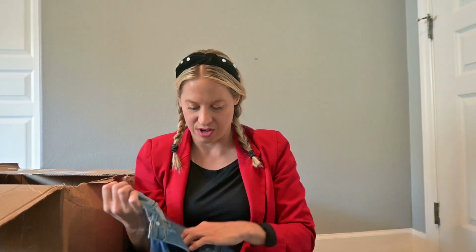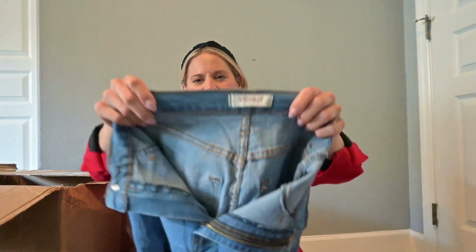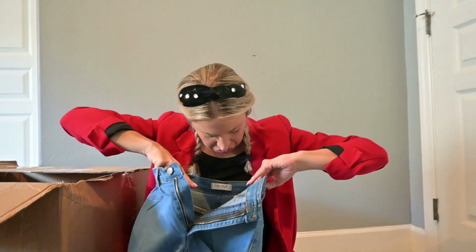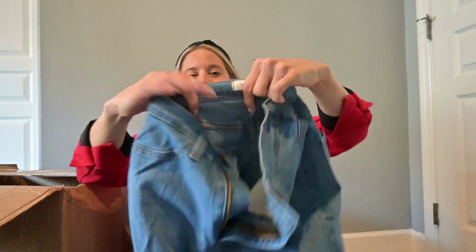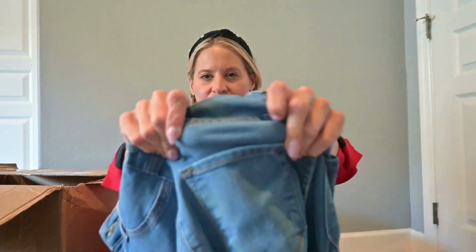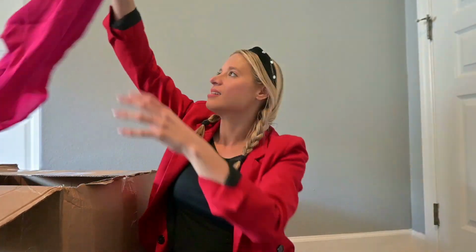Jeans that feel very worn. Vibrant. Gonna guess that's the juniors. There's no size, so these are going to, ooh, they're flared. It's like that super stretchy, like not even jeans, what do you call that? Like the jegging material, it just stretches all the way through. These ones are going to go to some of my students and see how they like it.